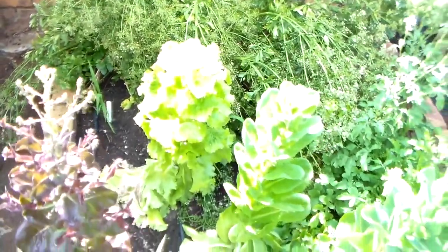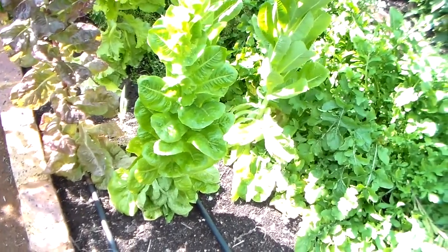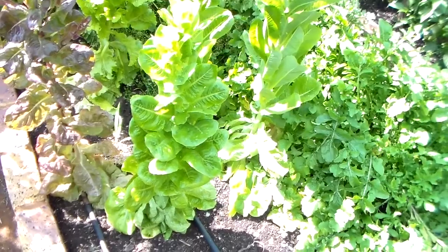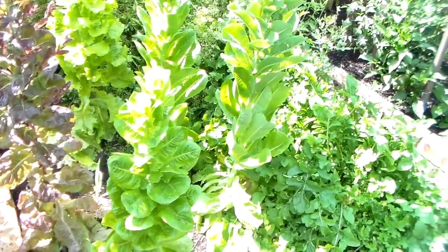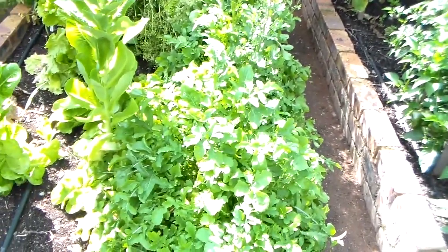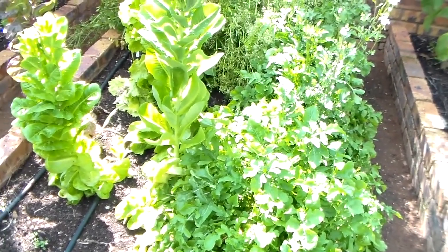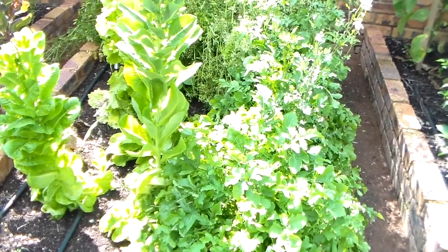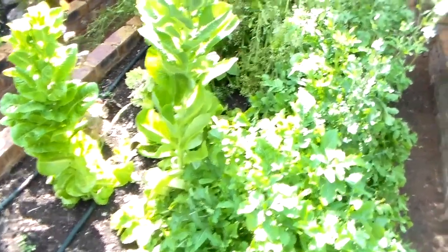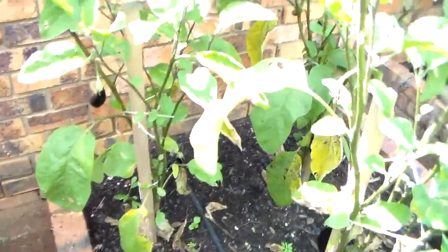All the salad I've got has gone to seed while I've been away. The hot weather doesn't really suit it, it just gets to a certain point and just boom, bolts, so that's got to go. The rocket's also bolted, it's also going to seed, so this bed needs emptying out really. Everything needs to come out of here, and I'll put some new salad in, which I've got growing in the trays.